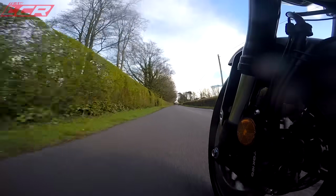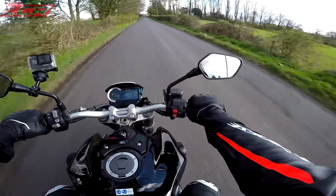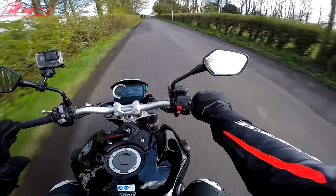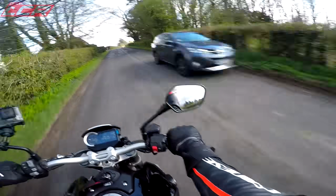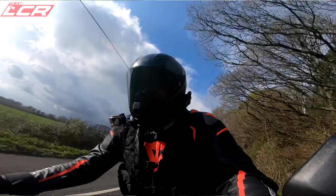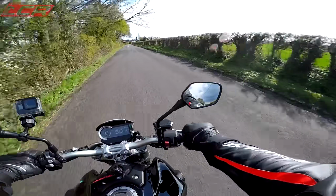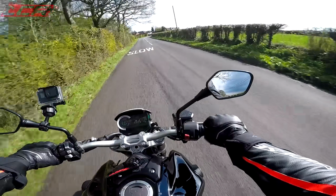Now this is the Plus version of this bike. It's about an extra £1,000, just under an extra £1,000 over the base model. This one has the quickshifter. Let's try it. It's a little bit of a jerk. It's quite a slow kill time, I'd say, but it's fine. It's very smooth. The gearbox seems really smooth.